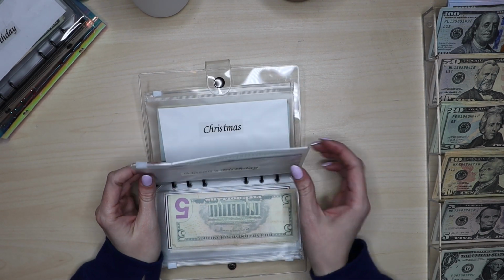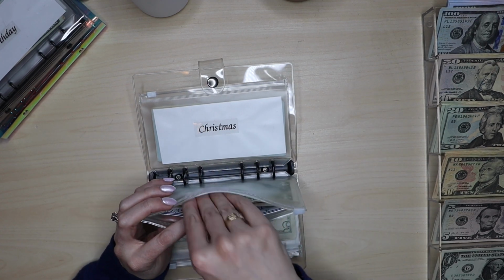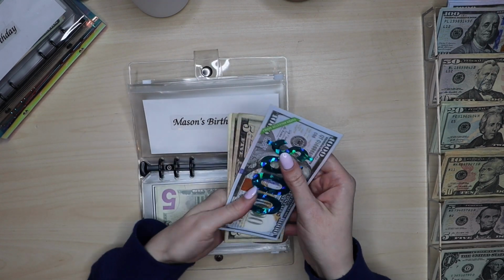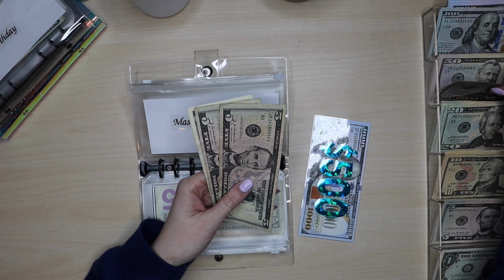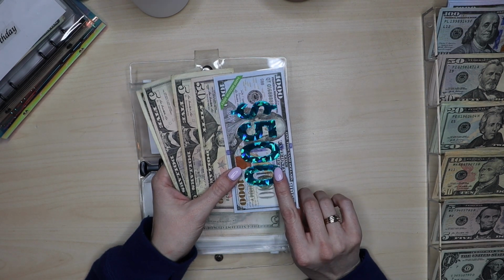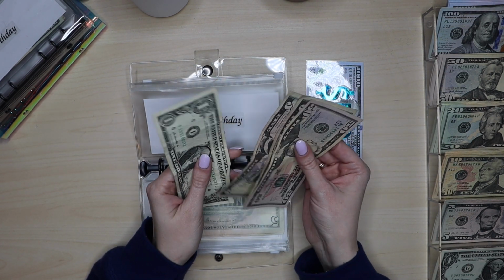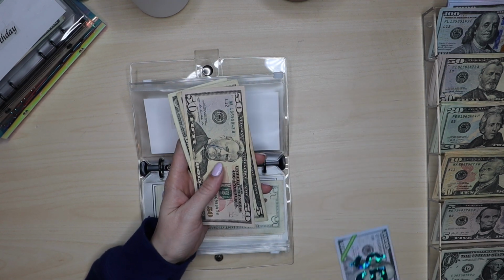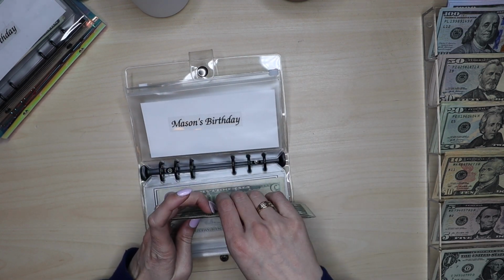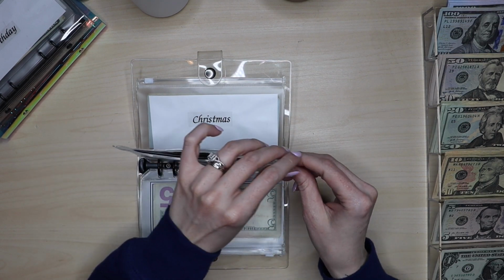All right. Mason's birthday. He is going to get $50 in his birthday. His birthday is in September. So we are just going right along saving for his. So another 50. So we have 500 in the bank already for his birthday, and then we have 55, 60, 61. So we have $561 in birthday right now. So we are making great progress.